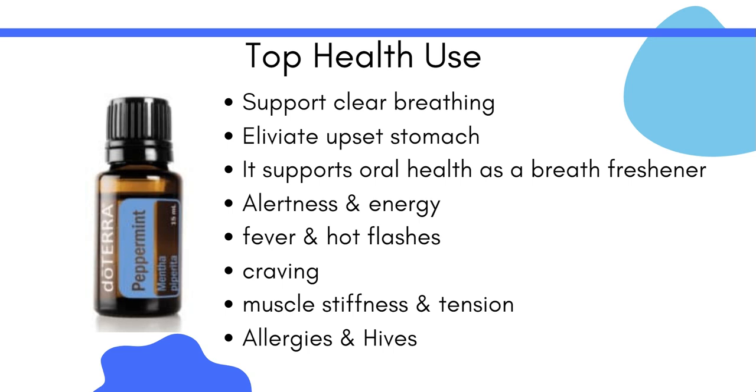It eases an upset stomach. Sometimes if you have an upset stomach, what I do is I keep beadlets. You can buy the beadlets also. You can leave them in your lunch pail, and you can take 2 beadlets or 2 drops of peppermint, and it will soothe your stomach. Or you can just rub it in the middle of your stomach with coconut oil. It'll be really soothing.